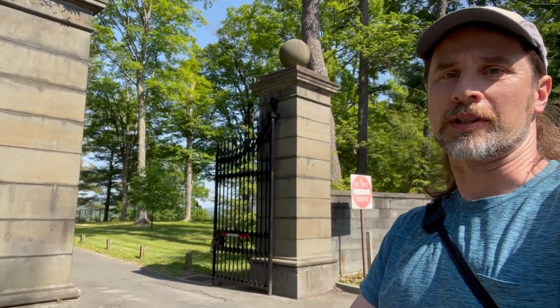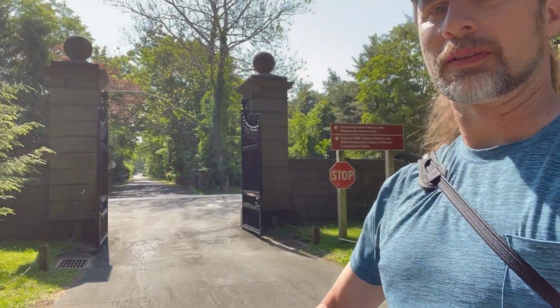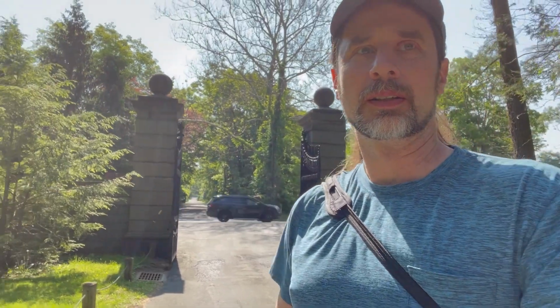Okay, so this is the gate where you leave the park. One of several entrances to the property. This has been a really cool park. Very opulent inside the mansion, and the grounds are huge and beautiful. We're gonna head over to FDR in a little bit, home of Franklin Roosevelt National Historic Site. Check that out.